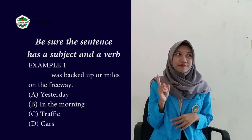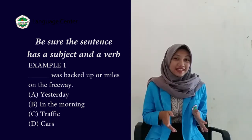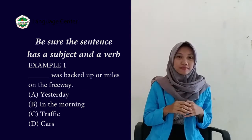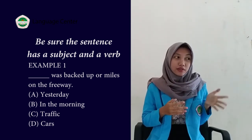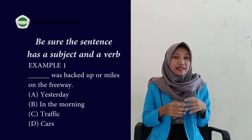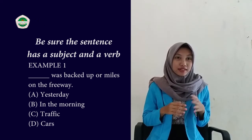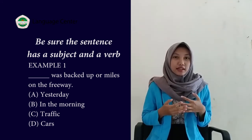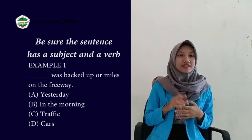Blank was picked up for Mike's way on the freeway. A. Yesterday. B. In the morning. C. Traffic. D. Cars. In this example, you should notice immediately that there is a verb, but there is no subject. Answer C is the best answer because it's a singular subject that agrees with the singular verb was. Answer A, yesterday, and answer B, in the morning, are not subjects, so they are not correct. Although answer D, cars, could be a subject, it's not correct because cars is plural and it doesn't agree with the singular verb was. I will give you another example to make it clear.